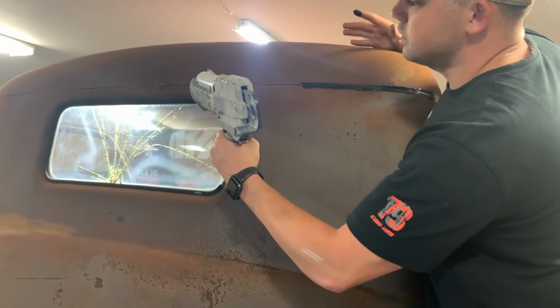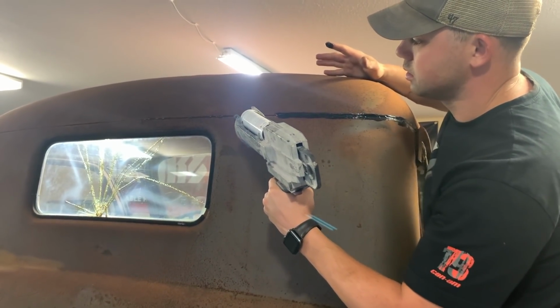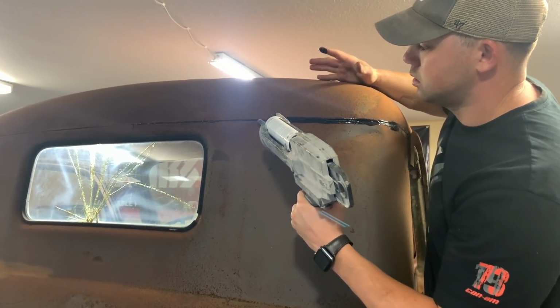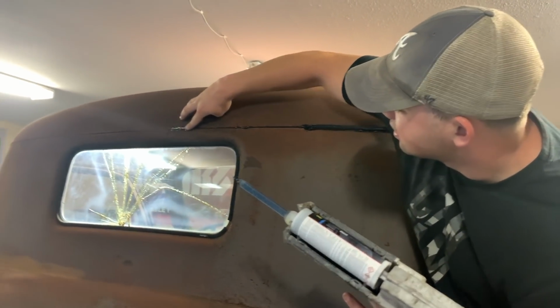Yeah, we definitely don't want this thing leaking and causing rust issues down the road. No, that right there would be an expensive way of seaming it, but while we're using it, might as well put it to good use, right?